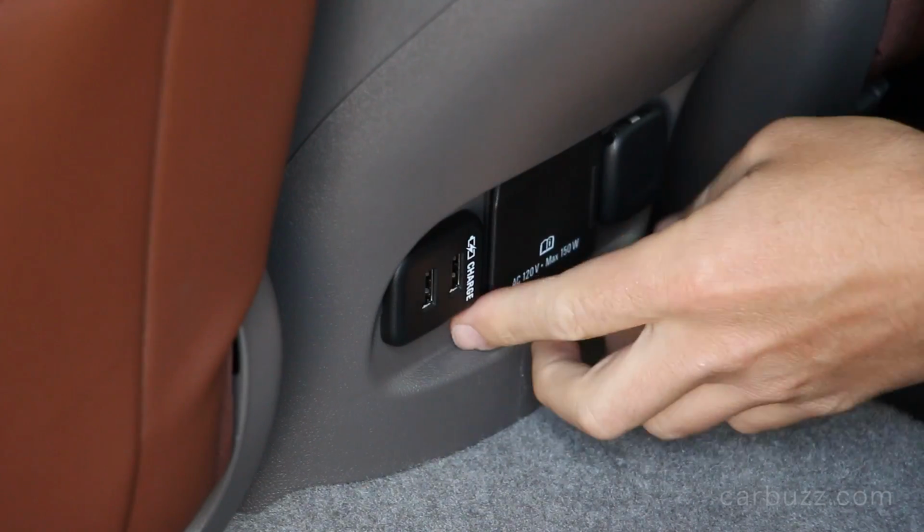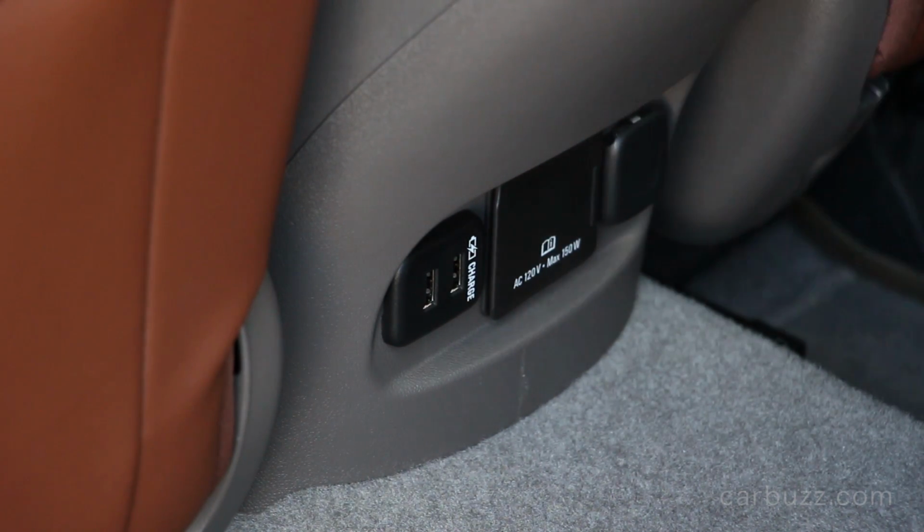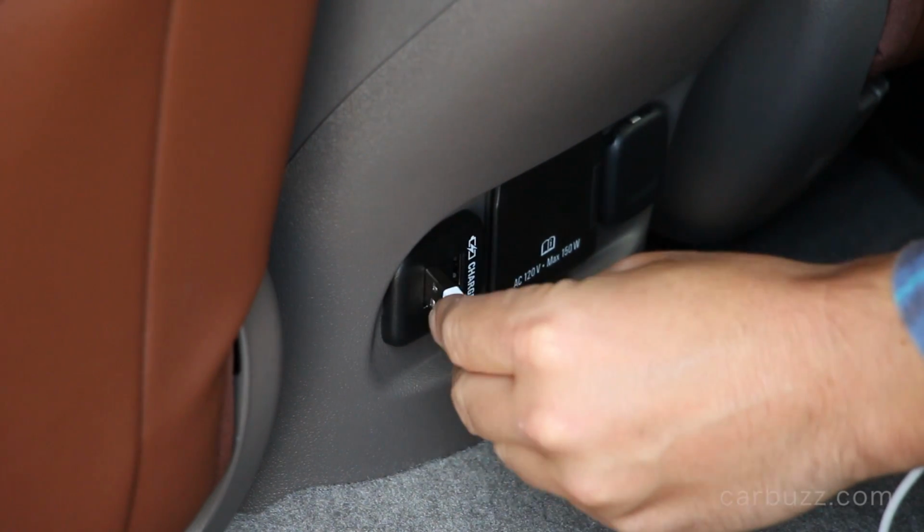So let's talk safety. The Malibu has a 5-star overall crash test score from the US government, which is very, very good. Again, it has 10 airbags, and you can't go wrong here.